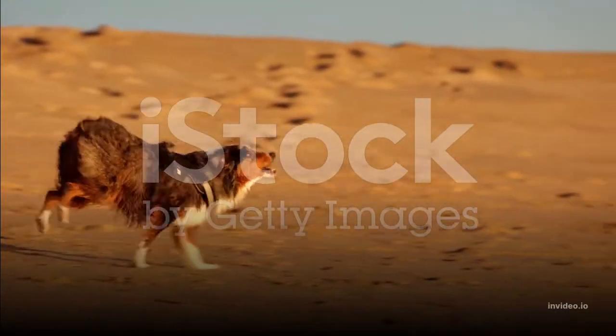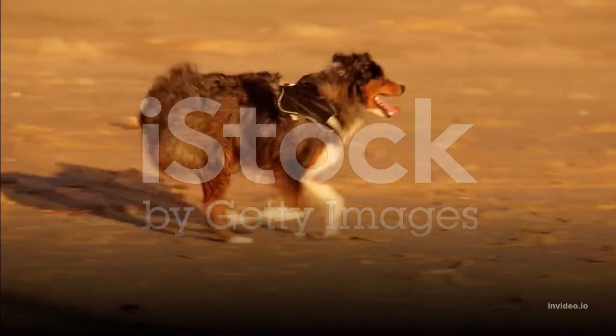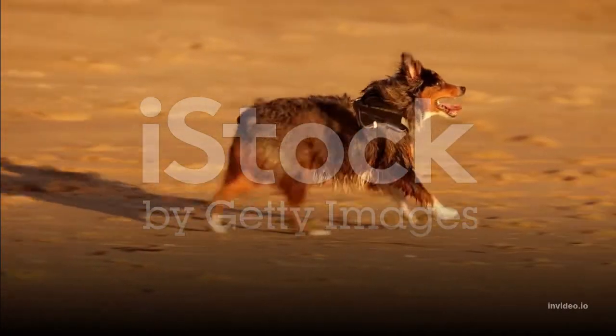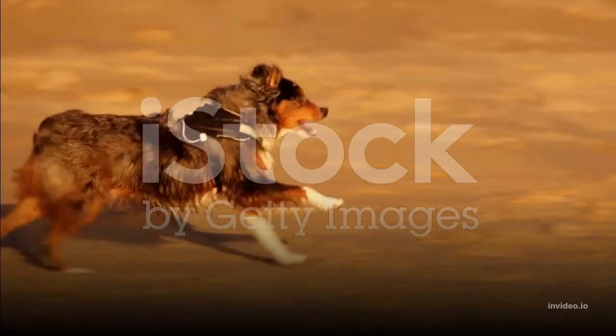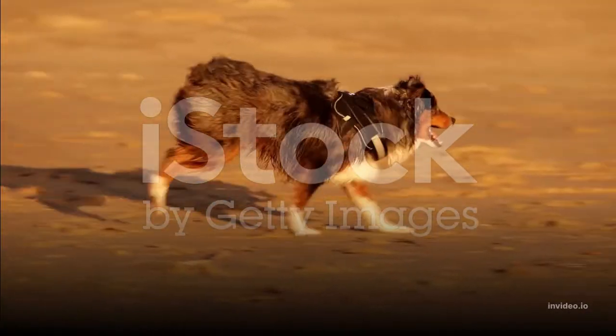Limited gene pool. Another reason breeders do not specifically breed bobtailed Aussies is the possible negative impact on the pool of genes. By focusing on breeding natural bobtails, breeders may neglect other crucial aspects of Australian Shepherds such as colors, temperament, and working ethic.